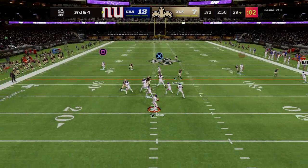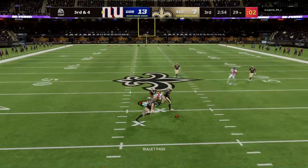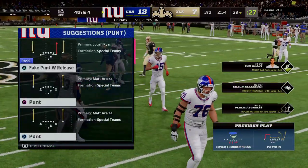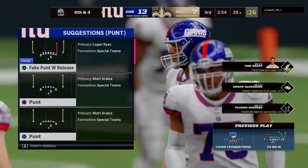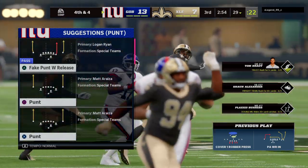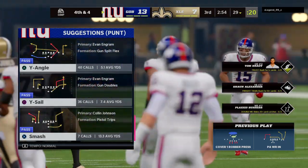Play action. Now it's Brady. And that's knocked away and incomplete. They went with the dime look that time on defense. Just flooded the field with defensive backs. Blanketed everyone. Took away all the passing angles. Thus, the incompletion.